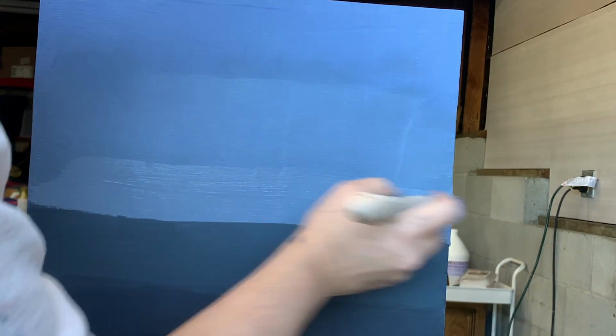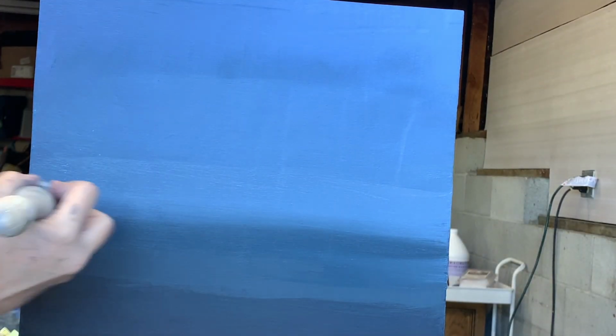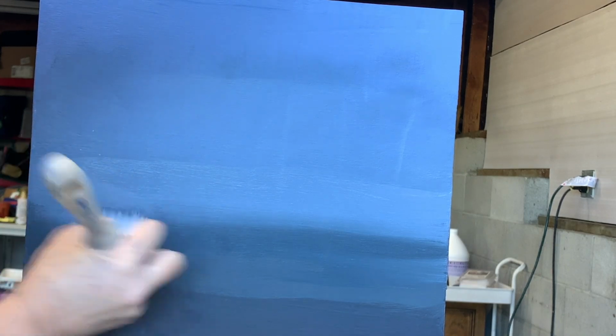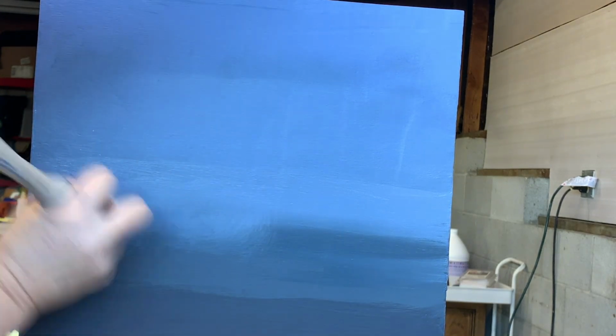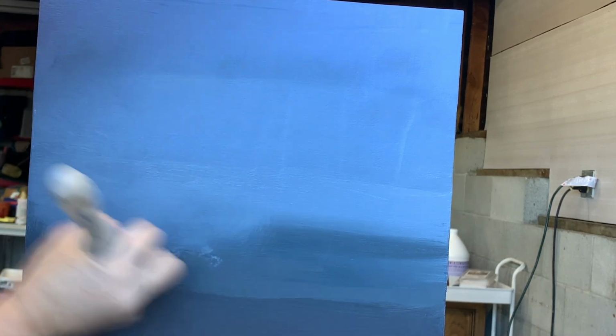I knew that a true perfect ombre effect would be much more difficult to achieve, and so I'd already decided to set myself up with some less pressure and go for more of this sort of moody backdrop or almost landscape effect.